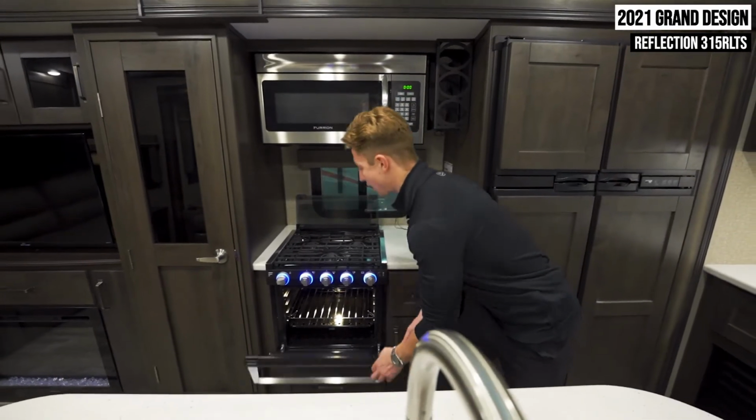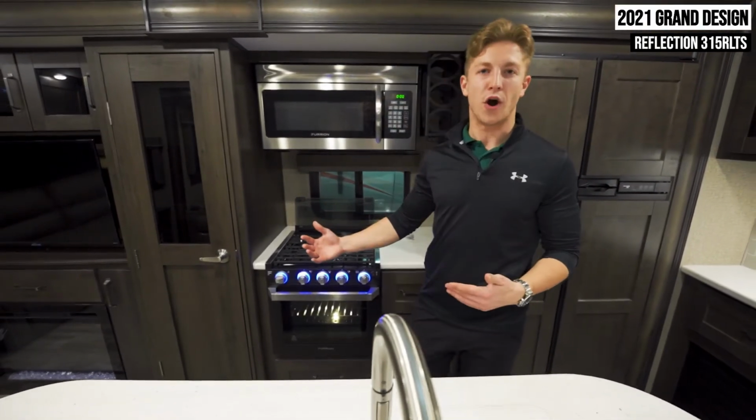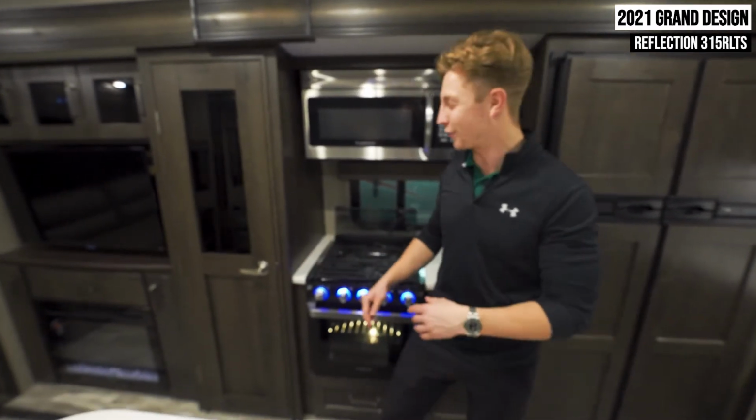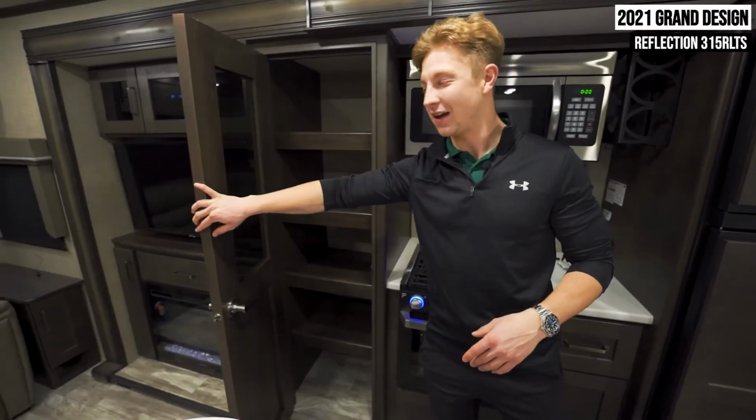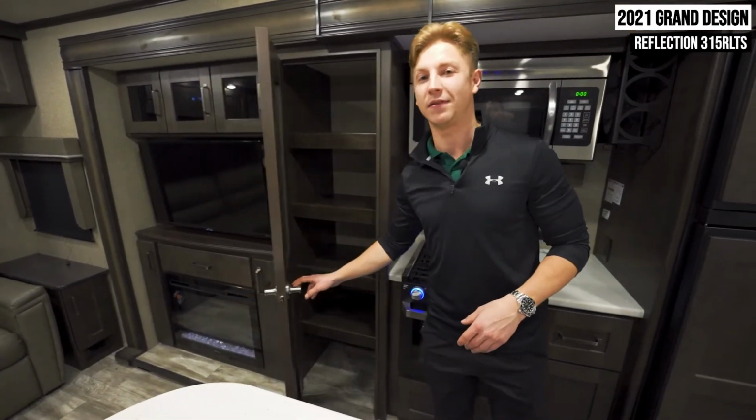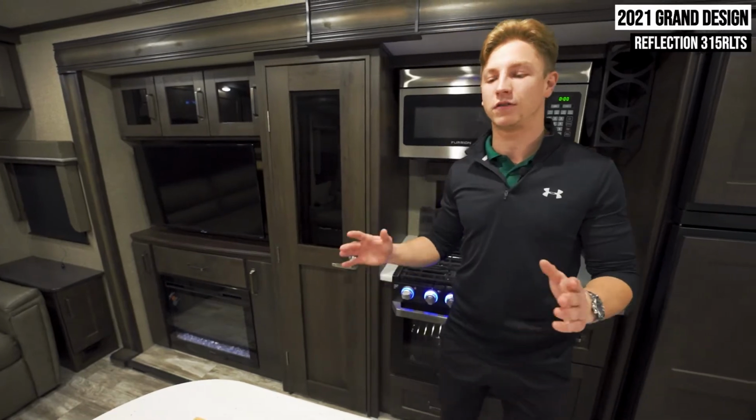So tons of great space. And then my favorite part of this, because I eat a ton, and when I'm going camping, I'm trying to bring as much food as I can, a pantry. So you actually have some storage space inside to be able to bring your food, which a lot of times these things typically don't offer. So that's just something that's super, super great.